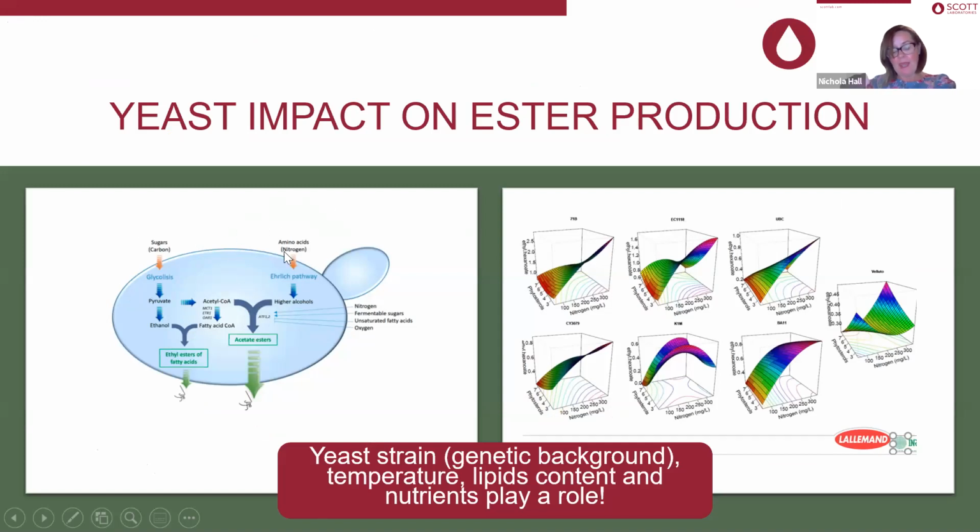nitrogen metabolism. And depending on the genes that the yeast is producing, whether it's the ATF1 and 2, the aminotransferases, we can produce acetate esters, or depending on this set of genes, we can produce ethyl esters. Acetate esters were generally at higher levels than the ethyl esters, because the ethyl esters don't transfer very well across this lipid membrane. So the yeast strain has a huge impact on ester production based on its genetic background, the temperature of fermentation.